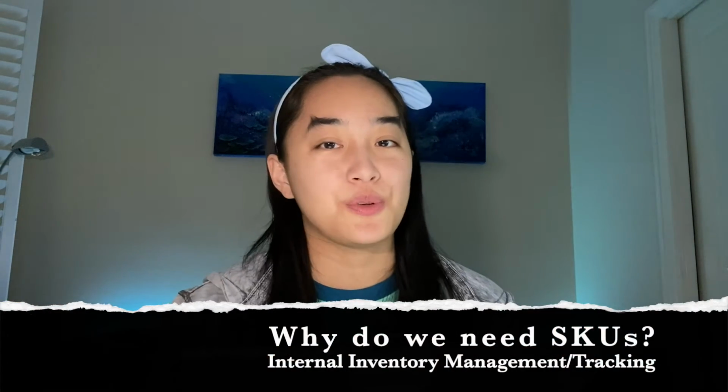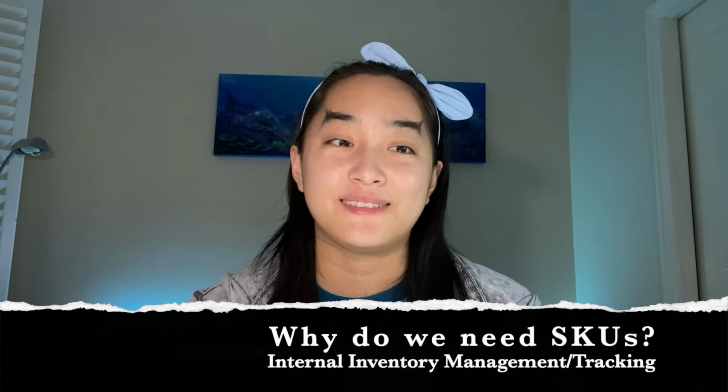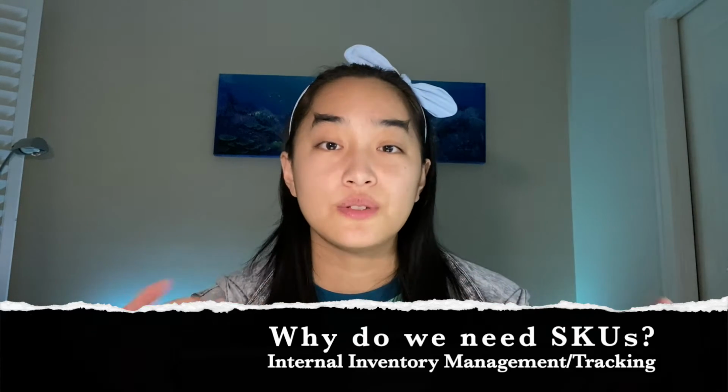So the first question people usually have is, why are we even needing to use SKUs? SKUs are a great way to track inventory by slapping on a unique identifier. So when I mean unique identifier, it means every single product, including variations within a product, like sizing for shirts or color for bags, those all have a unique SKU that is not replicated on any other product. So this allows you to reference a product quickly and without any confusion.